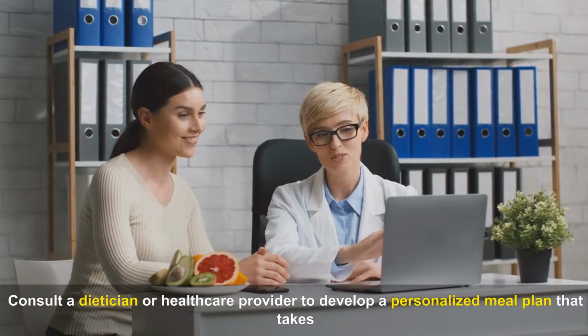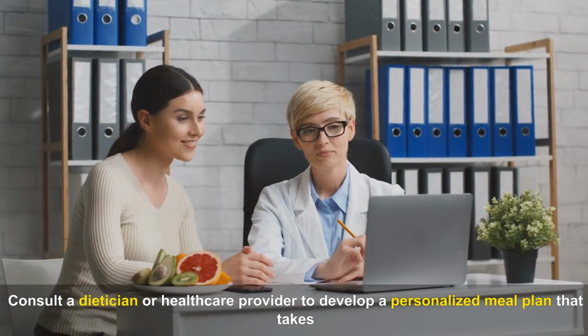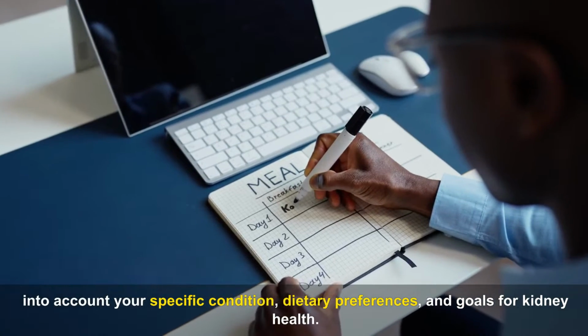Consult a dietitian or healthcare provider to develop a personalized meal plan that takes into account your specific condition, dietary preferences, and goals for kidney health.